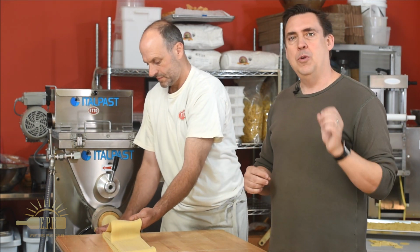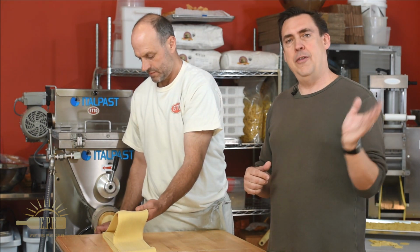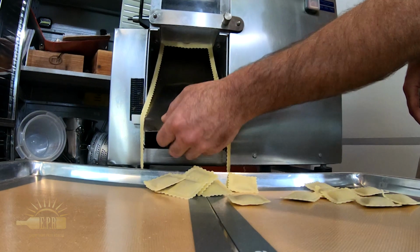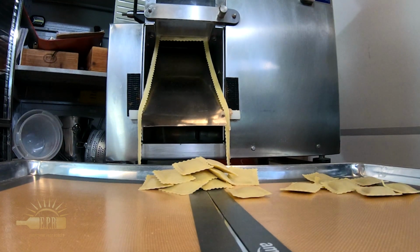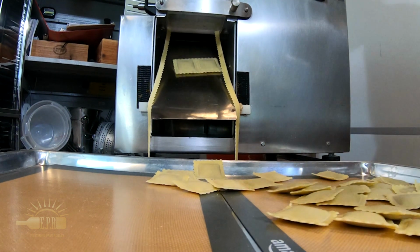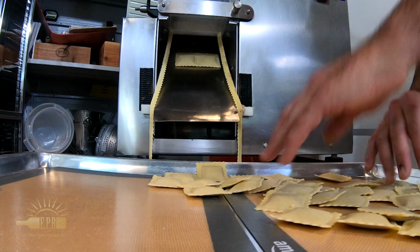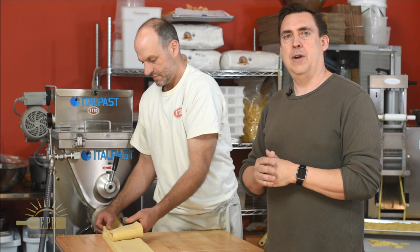This machine here is a really special piece of equipment. So in doing my research, I traveled to all these pasta factories in Italy. This machine was the best machine in all the pasta factories. It's a pretty small machine, but it's a great machine to get us started. So these little sheets, they come out super thin, and then we take them over to the ravioli machine, fill them, and you get these beautiful thin raviolis. So you see what Lloyd's doing right here.